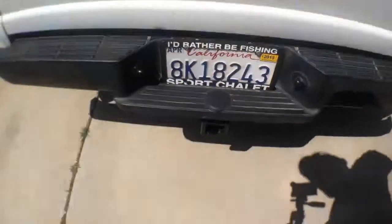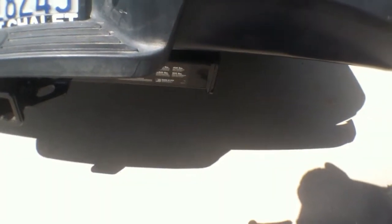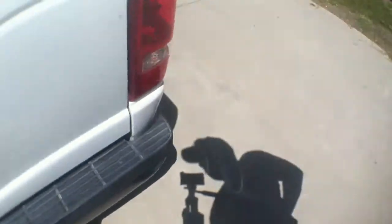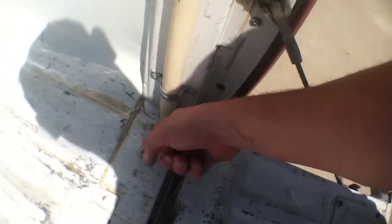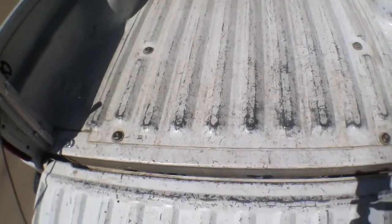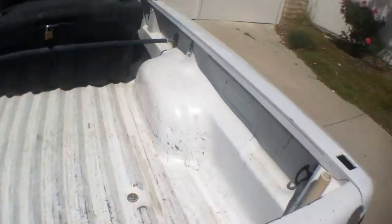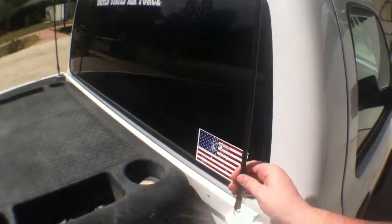I recently installed this hitch. It's from Curt. I will also include a link to that down below. But for future towing, and a fairly easy tailgate to open. I've also installed these D-rings for cargo tie down. And my flag holders, I'll put a link to those down below too, for 4th of July and whatnot. My CB antennas, I'll also put a link to that down below.